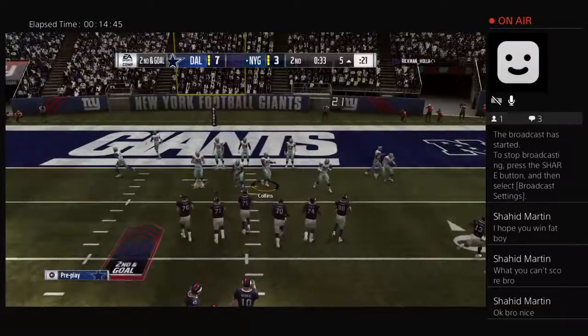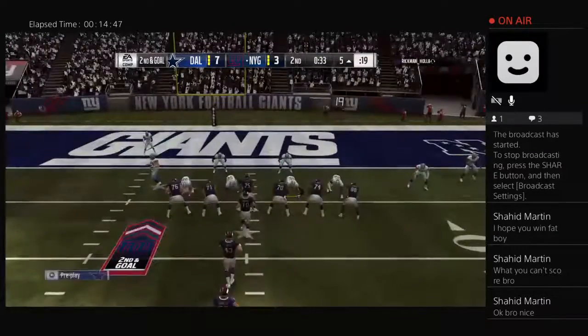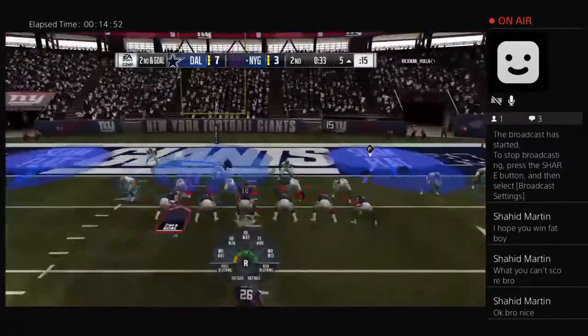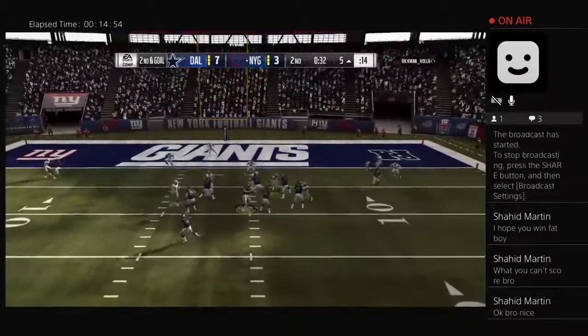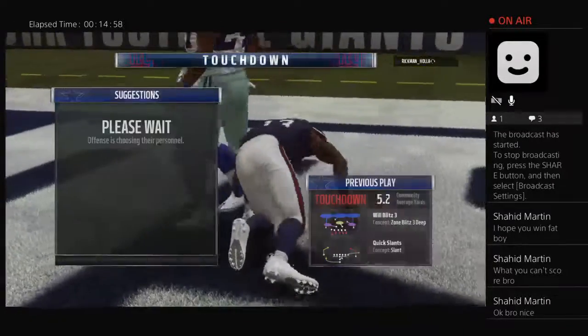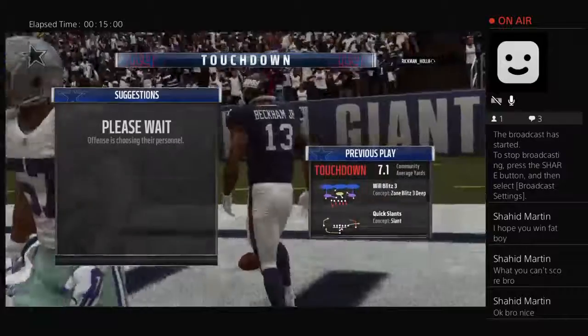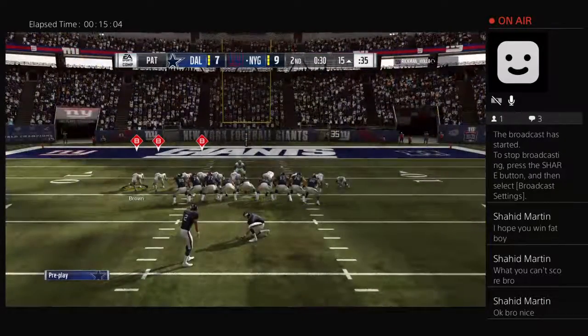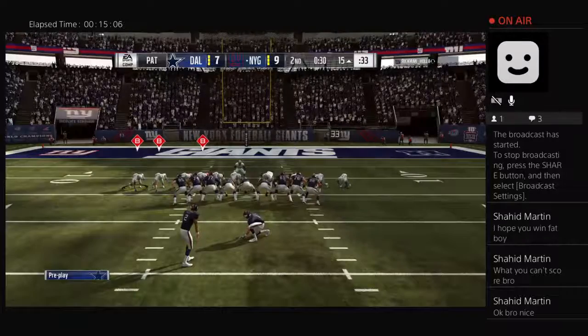A line of scrimmage, once again the 5 as they get ready for 2nd and goal. Manning to throw on 2nd down. And he's got his man. Beckham. Touchdown, Giants. Odell Beckham. A 5-yard touchdown. And the Giants are in for 6.